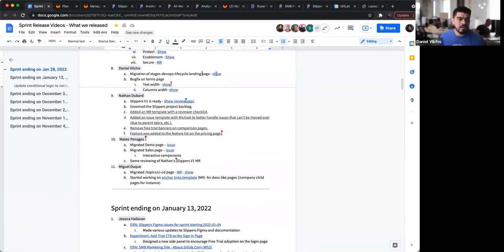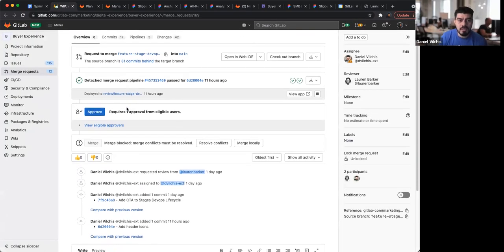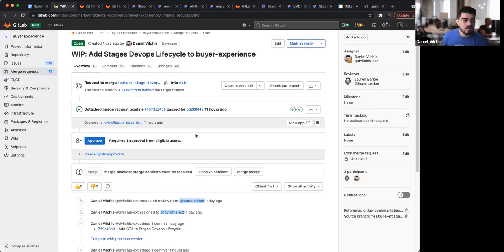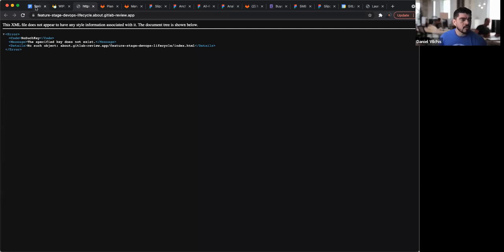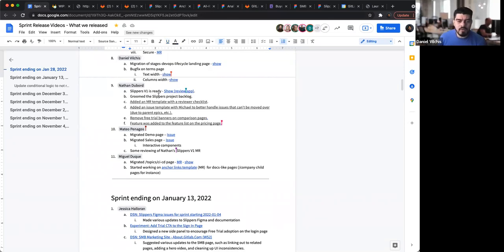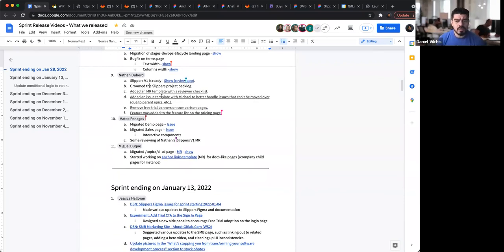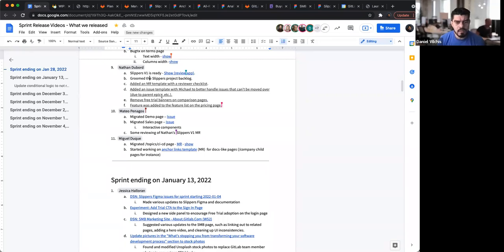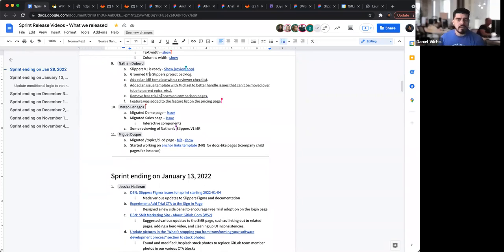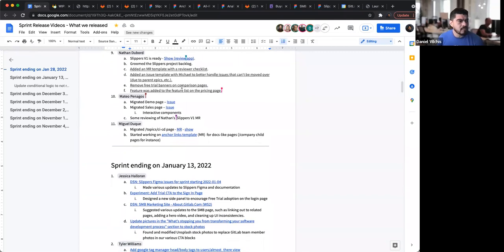For this iteration, I worked on the stages DevOps lifecycle landing page. It's the parent page of the one Jan just showed us. I was working on that along with Laura, and also worked on a couple of fixes in the terms page. One is related to the text width, which was already there, and the other issue is related to the column width. It seems to appear sometimes, and I think that's it.